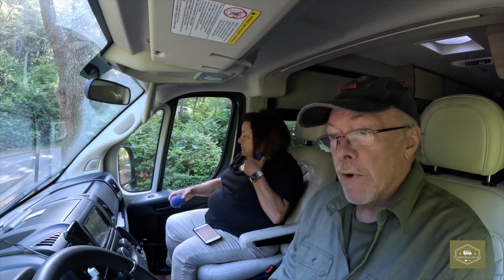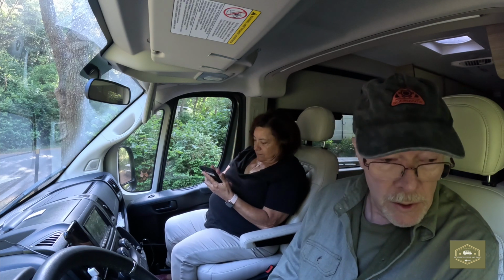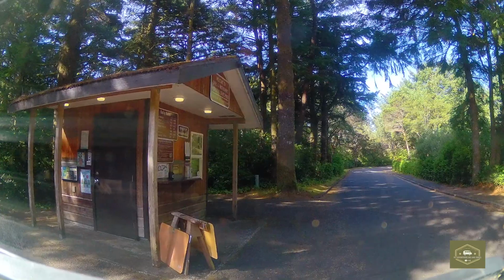Well, good morning from the Carl G. Washburn Memorial State Park in Oregon. We spent the night here last night. Very quiet, very peaceful. Breakfast, dumped, did all those things. 10 a.m. And here we go.